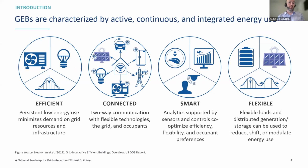So when you think about grid interactive efficient buildings and what they are, there's probably four key characteristics to keep in mind. The first one is efficient. This is the E in GEBs. So it's about having buildings that have persistently lower energy use and have ultimately reduced demand on the grid resources and infrastructure. GEBs are also connected. It might be achieved through two-way communication with flexible technologies, communication with the grid, as well as communication with building occupants. They're smart buildings through analytics and controls algorithms that can co-optimize efficiency, flexibility, and occupancy preferences, a sort of multi-variable optimization. And then importantly, they're flexible loads. They can serve as resources to shed load or shift load into different time periods, both reducing the magnitude and the timing. And even on finer timescales, certain building loads can be used to modulate energy use and provide ancillary services.